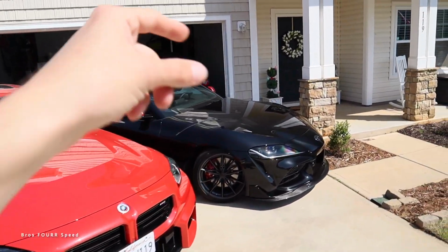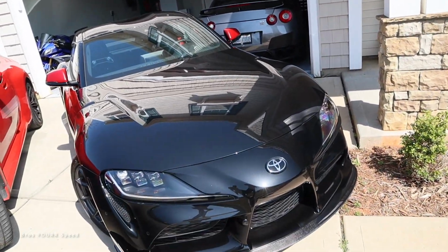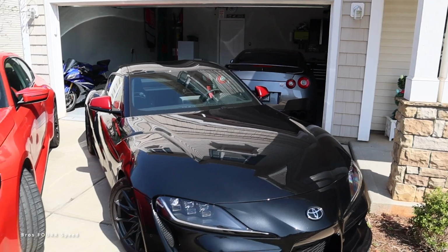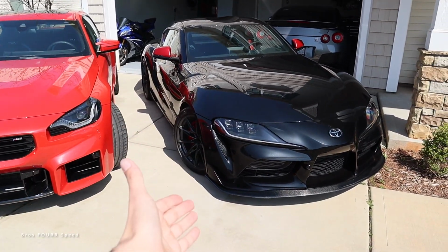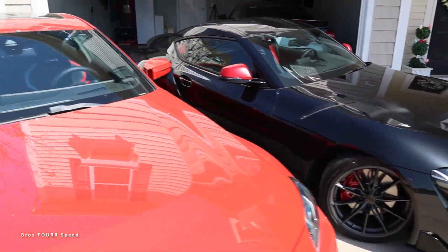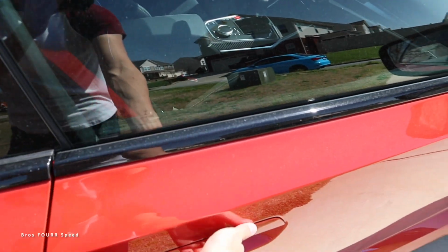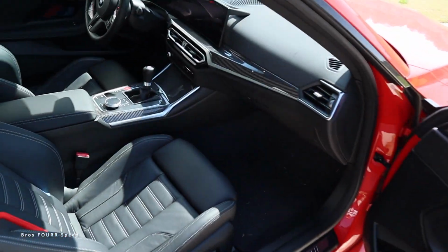And as you can tell, we got the GTR in the background, kind of like a car in between the Supra and GTR. It gives you that practicality of a GTR, but also that rear-wheel drive manual transmission fun factor that I love in the Toyota Supra. So we're going to take a quick look at the interiors of both cars. So just go ahead and hop inside this one.